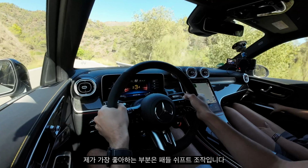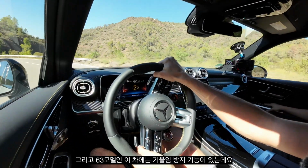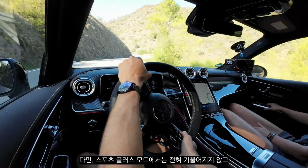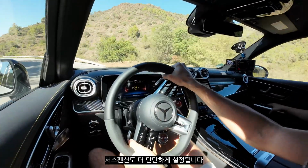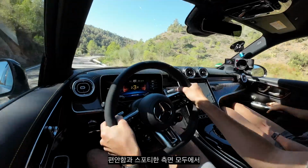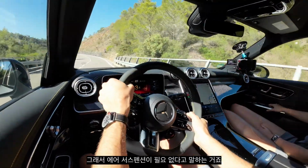Yeah, my favorite thing is really using the shifting pedals myself. This one here, the 63 model, also exclusively has the anti-tilt control, so the car stays more upright. It doesn't tilt at all. In the Sports Plus mode, the suspension is also set on a stiffer note. It's the adaptive suspension that is ruling very well, both on the comfortable side and also on the sporty side. That's why they also say, hey, we don't need an air suspension.